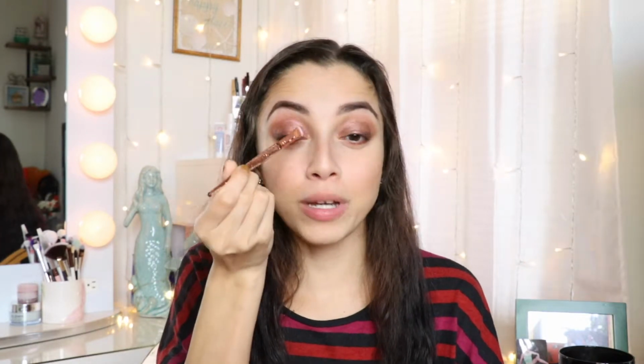This brush, one, is just so beautiful. Moving it, and I think it applies shadow really nice close to the lash line or the inner corner too, because I just went like that to the inner corner and it's so easy to get right in.